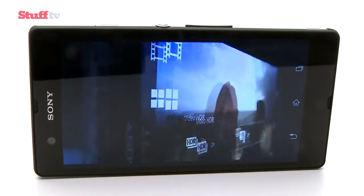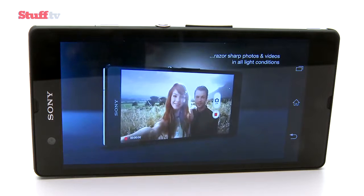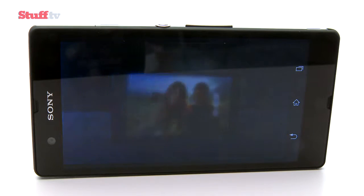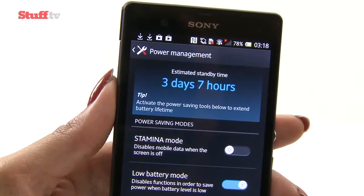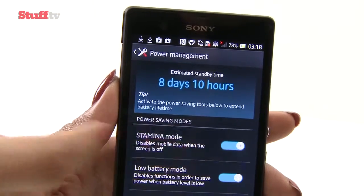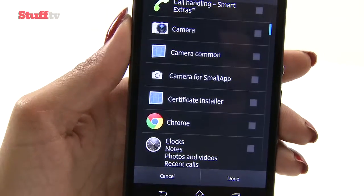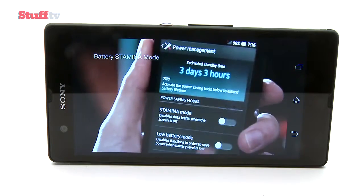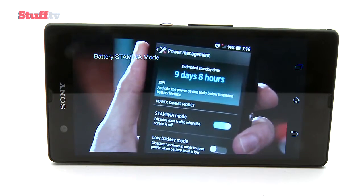The CyberShot-style interface is intuitive, and there's a huge range of settings, including unlimited burst mode and an impressive macro mode. The Z's battery-saving Stamina mode turns off data when the screen is off, boosting standby time by up to 4 times. You can also whitelist specific apps that will ignore this and continue to run in the background. And battery-wise, you're looking at around 8 hours of normal use.